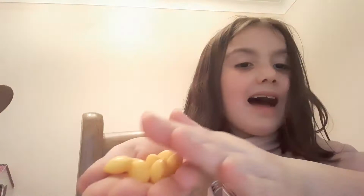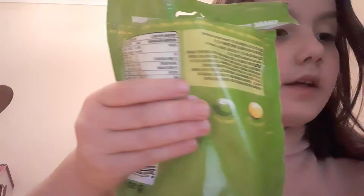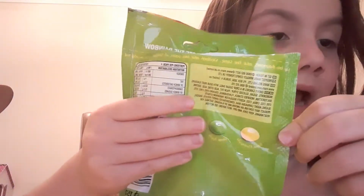Alright, so I have found 1, 2, 3, 4, 5, 6, 7, 8. I found 8 yellows. And at the end, I'm going to be putting them all in my mouth at the same time. Next, we have sour apple. See? Because it's right next to a yellow. So, let me find some greens.